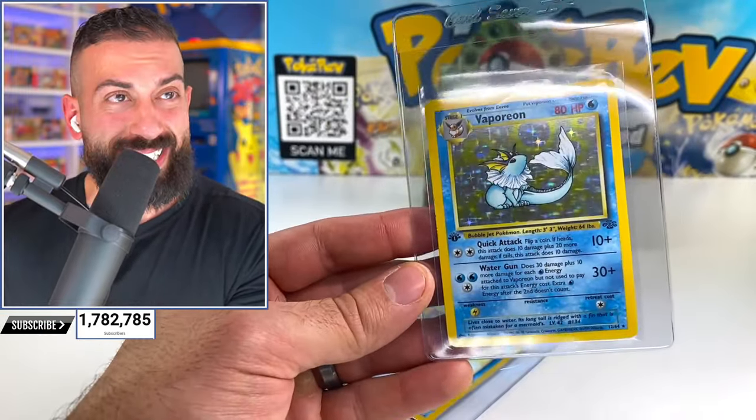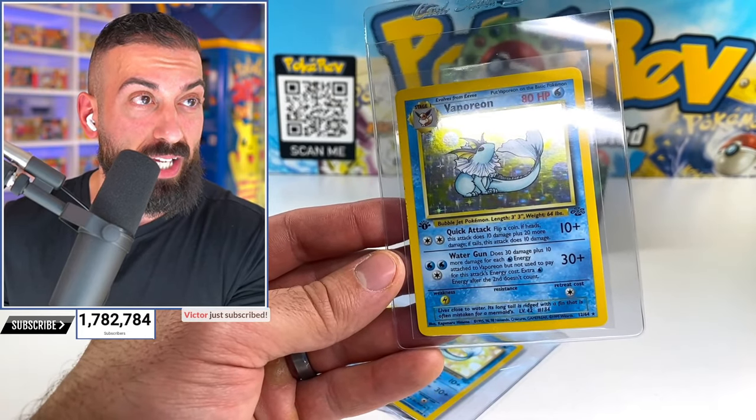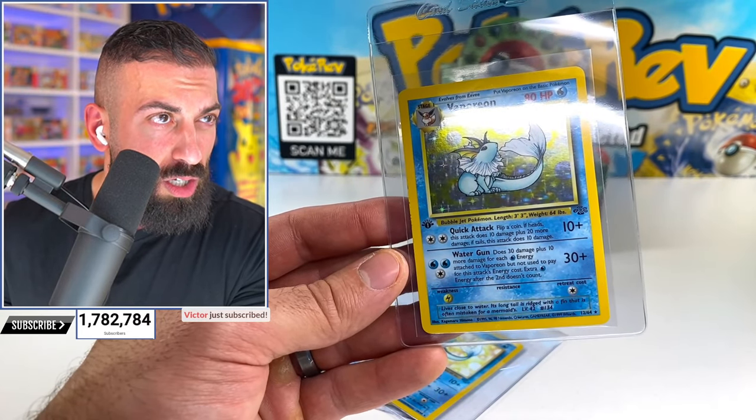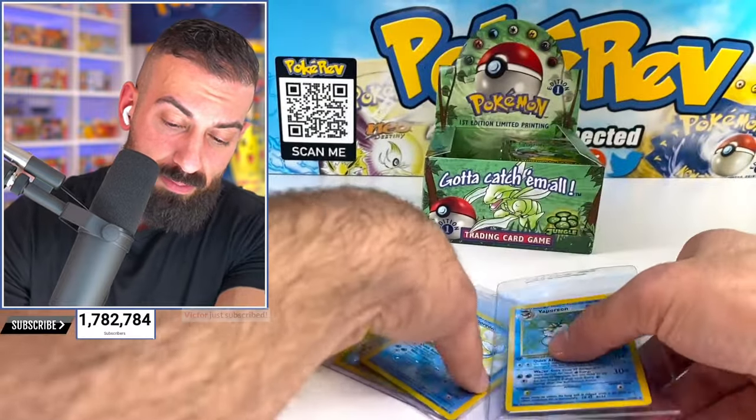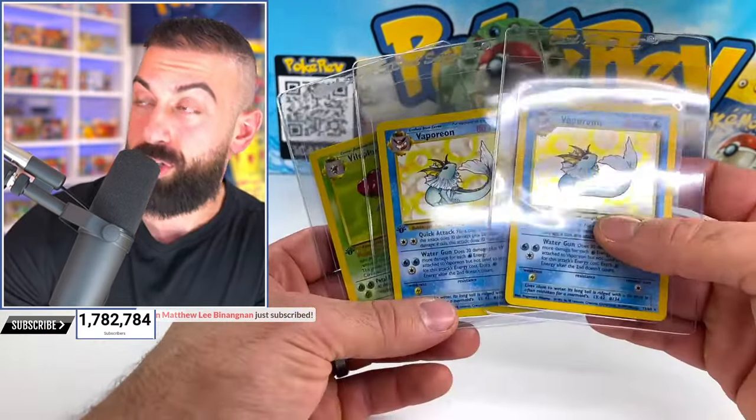This is a card that's like $6,000 to $7,000 if you can get it to a 10. It's pretty hard to get into a 10, though, I'll tell you that. If it's in a 9, it's around 400. Yep. And you got the non-holo version to go with it.